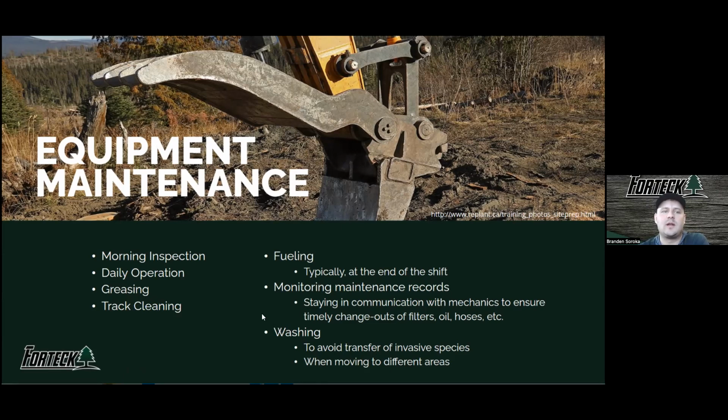So if you're going to go from one area, load up and go to a new block further away or something, then that may be a good time to wash your machine. Make sure that you're not moving any sort of invasive plants from project to project area, specifically in the summer when it's more prone to that, but year round as well.